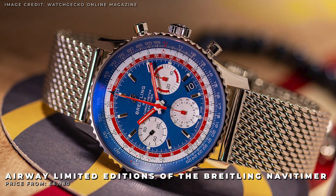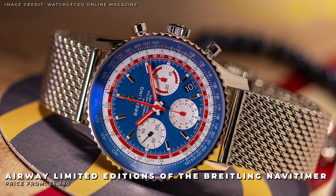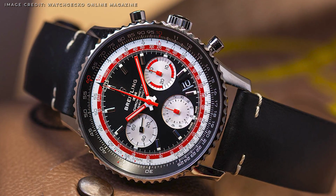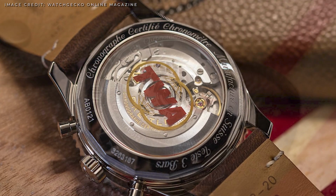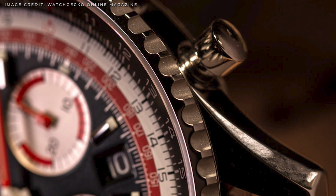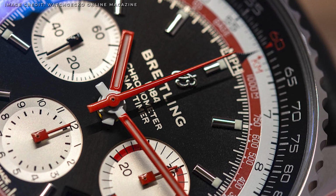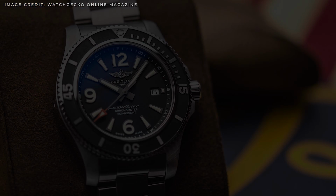Staying with the Navitimer, we have these three limited edition models. Each model comes in Breitling's 43mm case, however each option makes the most of bright vibrant colours to represent different airways. Swiss Air, TWA and Pan Am have all been represented with these watches, with sapphire display casebacks etched with each logo. Although large in size, these models are bold, unique, and make a real statement. The Pan Am model, with its blue dial, is probably the most out there edition, whereas the Swiss Air and TWA favour more traditional dial colours, with red editions throughout.